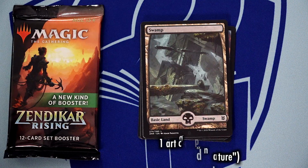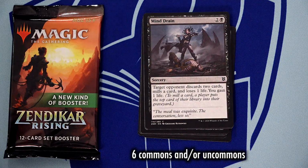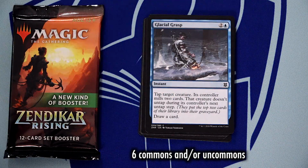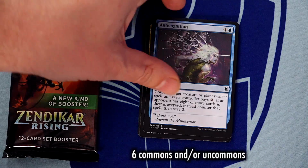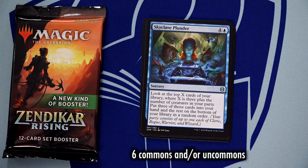Each set booster also comes with a basic land card. This is nice in that Zendikar Rising has a full art basic in each pack, but this is also true for draft boosters, so far, no difference there. A set booster will contain in the next slot 6 commons or uncommons. And here's where things get tricky. This section of the set booster is highly randomized. You might get 6 uncommons or any combination in between.